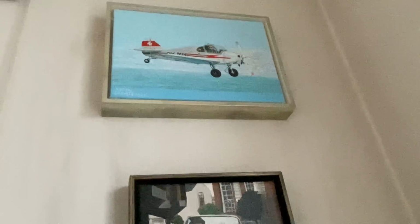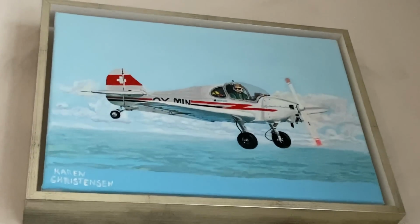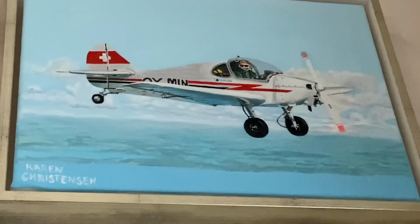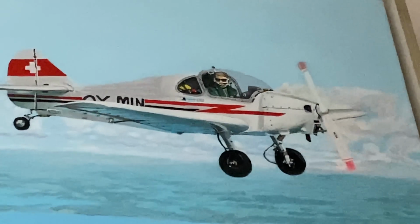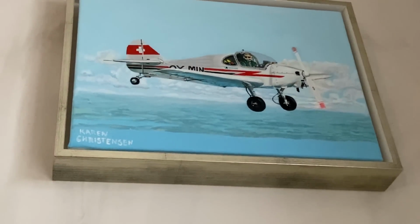And then he also is a pilot, as you may know, and this is his little plane that he has in Denmark. And this is also an old timer little plane, and that's Bo in there flying. And I painted that for him for one of these Christmases.